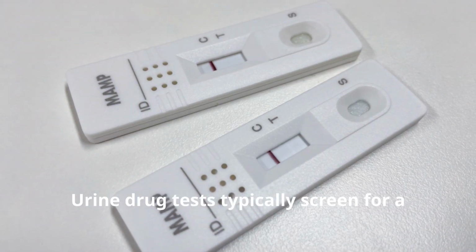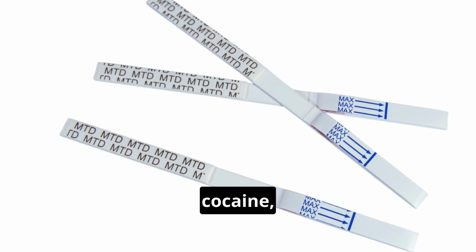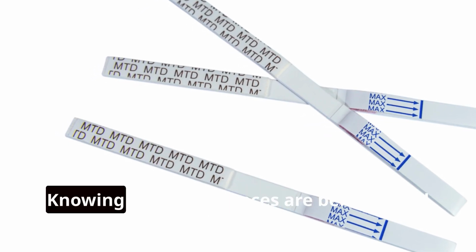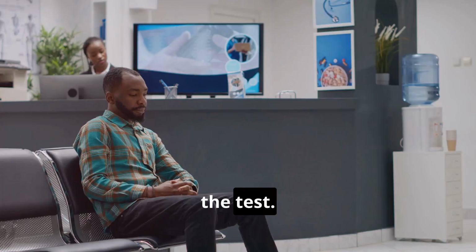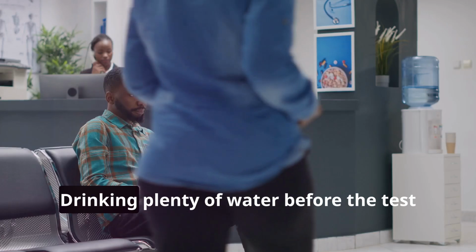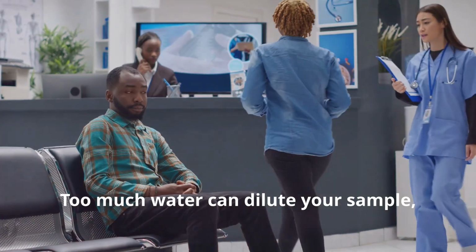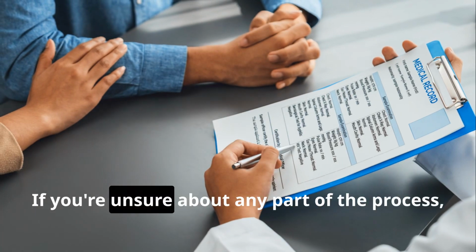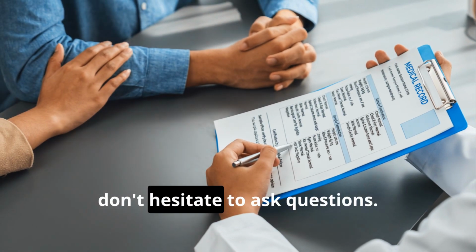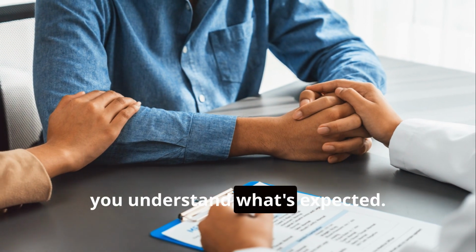Urine drug tests typically screen for a variety of substances, including marijuana, cocaine, opioids, and more. Knowing what substances are being tested for can help you understand the scope of the test. Preparation is key. Drinking plenty of water before the test can help, but don't overdo it. Too much water can dilute your sample, which might lead to a retest. If you're unsure about any part of the process, don't hesitate to ask questions. Medical professionals are there to help you understand what's expected.